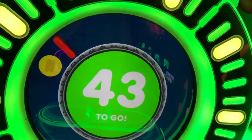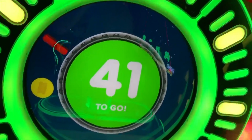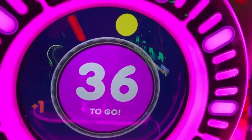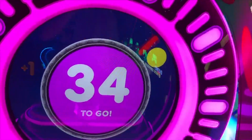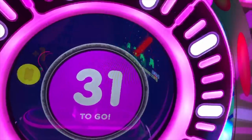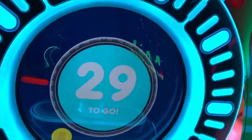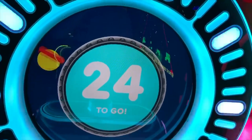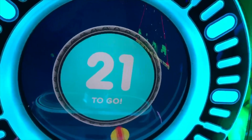45, 44. Yeah, we need 15 in a row to get 500 tickets. I've done this before a couple times. It all depends on, like, some are more fair than others. It kind of depends on how generous the time window is, like, when it stops. All right, we're almost halfway there. Come on, man. Pretty crazy.